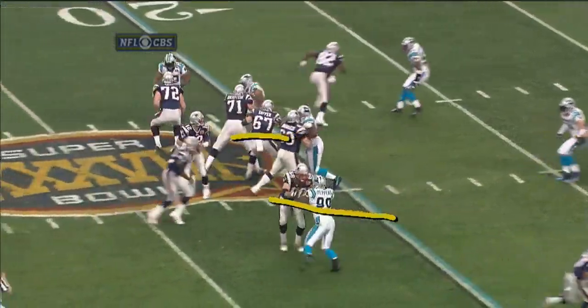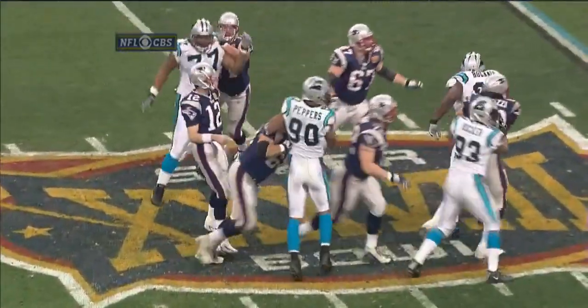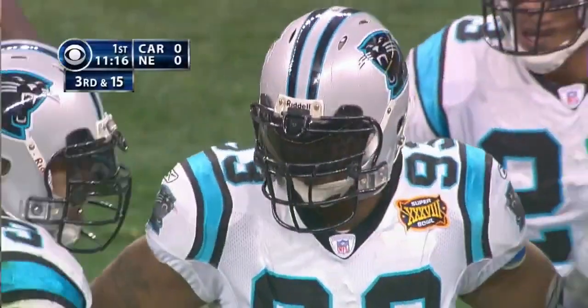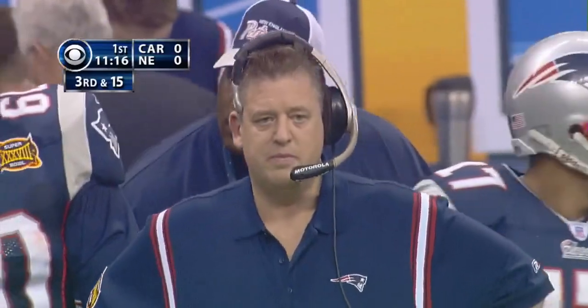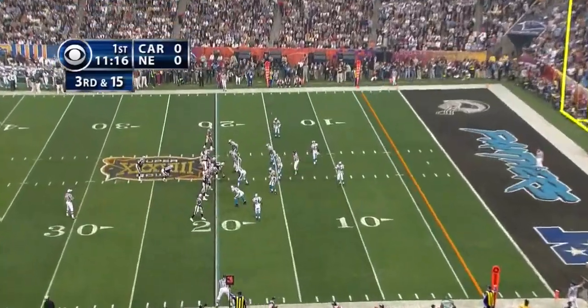Watch the pass rush by the Carolina Panthers. It is just overpowering, Julius Peppers. So the New England Patriots know this. They want to keep somebody in the backfield to help that offensive line out. And so far, 3 times, Tom Brady under pressure when he's trying to throw the football.